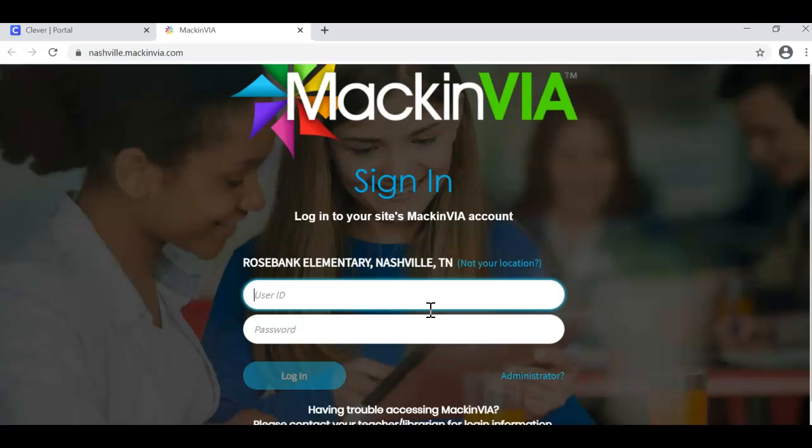Your username and password are the same ones you use for Limitless Libraries. The username is your entire student number beginning with 190. Your password is your birthday, the month, and the date. Use 2 digits for the month and 2 digits for the day. For instance, my number is a little different, but I'll put it in. Then my birthday is March the 26th, so I will use 0326, and then I will log in.